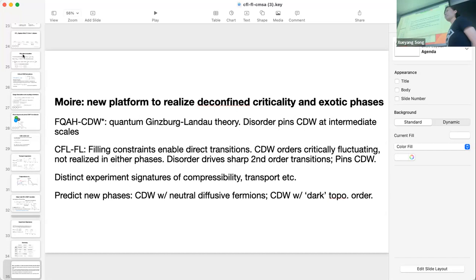Any other questions from the Zoom audience? Sorry, can I ask? In your framework, is it possible to drive a transition from a fractional quantum Hall to a metal phase? Maybe by tuning some other knobs. Is it possible?